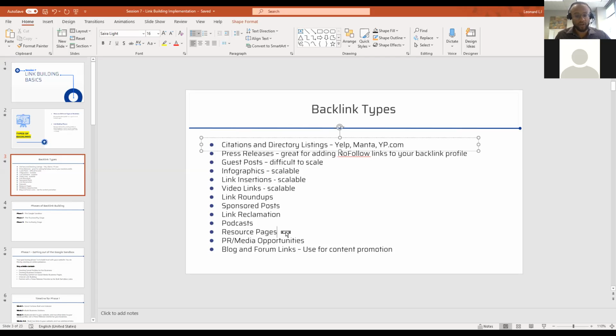To round this out, resource pages. So these are going to be pages that already exist, and really what you're trying to do is get featured on that resource page. So let's say you might have a top 10 fashion consultants or fashion blogs online. The value add there is you're saying, hey, I saw your resource page. I think my blog presents a unique spin on things because of X. And you always want to think about that value, and really the unique value, that you're providing.